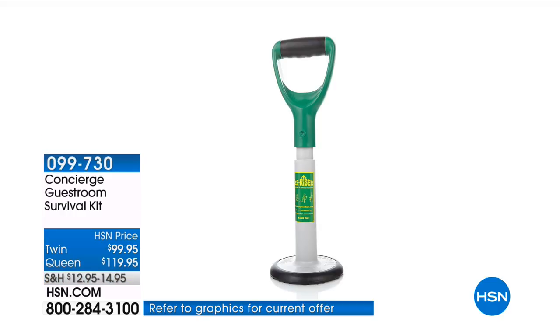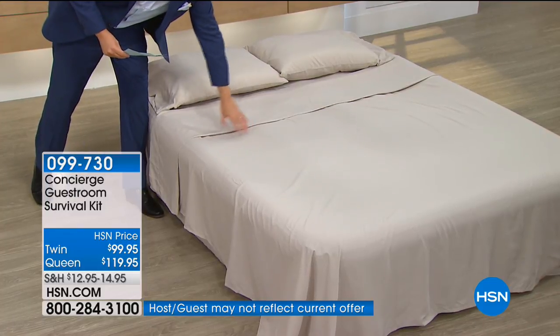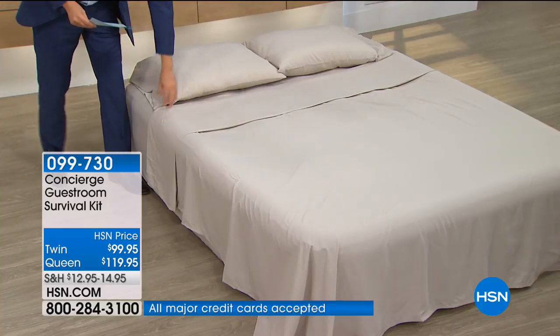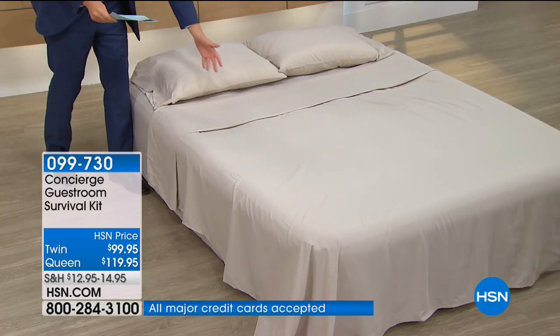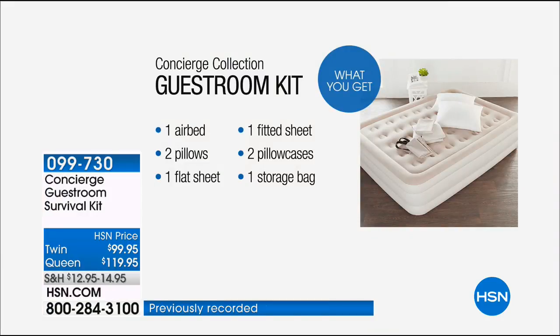A premium double height air mattress with built-in pump, which comes with custom made sheets, beautiful proprietary microfiber from HSN. You get the flat sheet, the fitted sheet, and pillowcases with the pillows. Needless to say, we sold out the 1,000 in, I believe it was 12 or 13 minutes. They've brought it back in stock, and I'm excited to say that the team are now going to share this with the rest of the network.